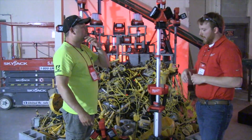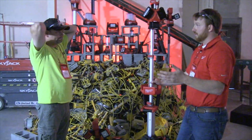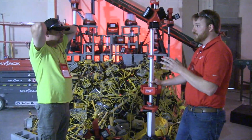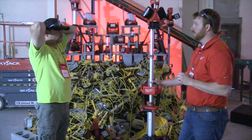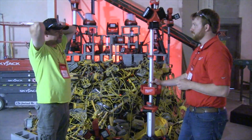That's really cool. So we up the output by 50% versus the tower light that we launched last year. This is 3,000 lumens, about 2.5 hours of runtime with the 5.0 pack. Once we launch 9.0, it'll push up to almost 4 hours. Wow, very cool. And this will ship September.